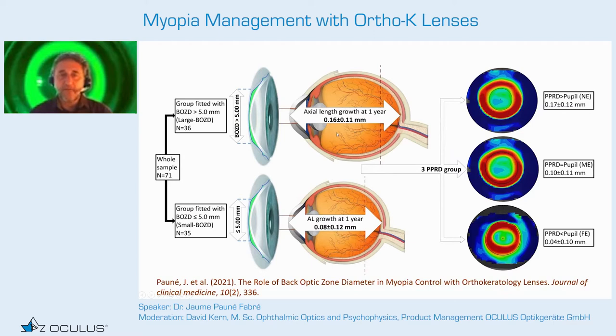So it's really, really interesting, because the value that we obtain with the larger back optical zone diameter, which is the usual diameter, is close to the normal results we obtain after 1 year for Ortho-K. But we obtain much less axial length growth after 1 year, so we increase the percentage of the reduction, or we increase the difference in absolute values.